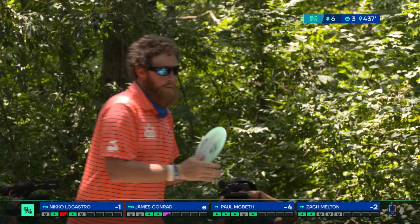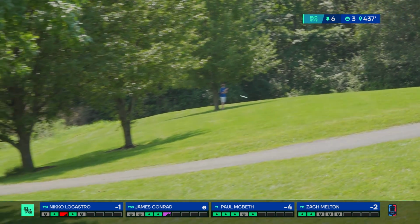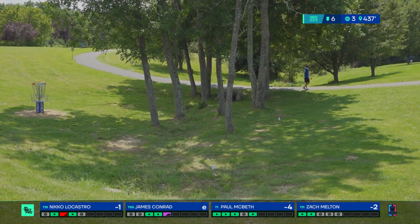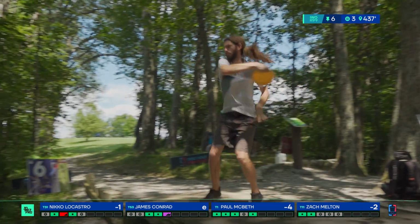And so Zach, is he going to go flick roller or just turn over? Like I said, if you catch the angle right, you can get this to carry all the way down there. Wow. See? So it doesn't play as far as you actually think. It's all about angle control. That was a great effort from Melton, showing off that forehand distance at 437.